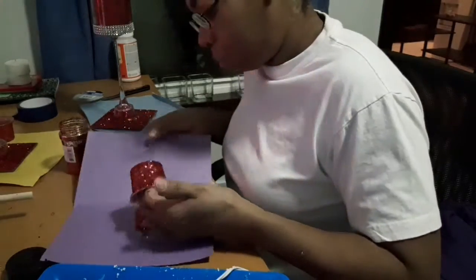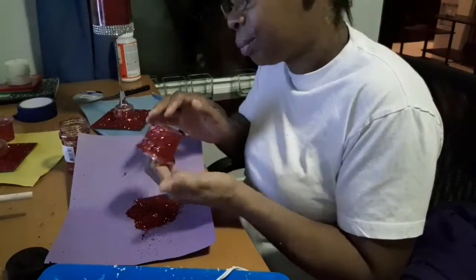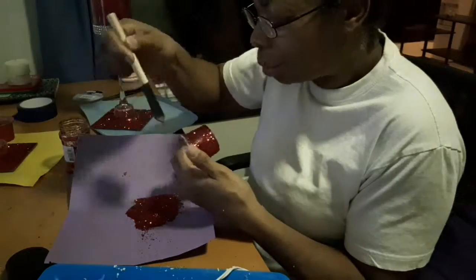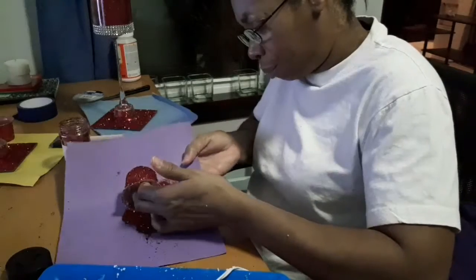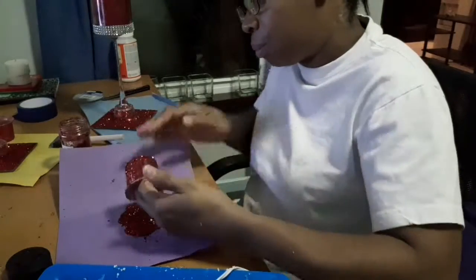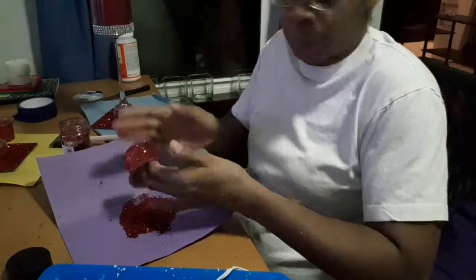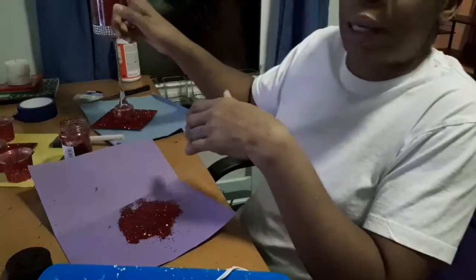Now I'm just going to shake the excess glitter off of it. And I had to add a little bit more Mod Podge at certain areas of this one, because I'm trying to make sure that the glitter is even in all spots. And I'm sorry if my hand is in the way, but I couldn't position my camera at a different angle. I think I'm going to try to do it a different way the next time.